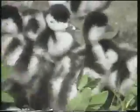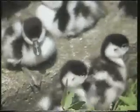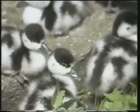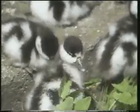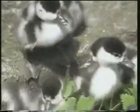These chicks are now ready for the one-way trip to the water. The parents are waiting for the tide to change so that the family will drift on the currents. These will carry them to suitable feeding grounds such as those at Minehead.